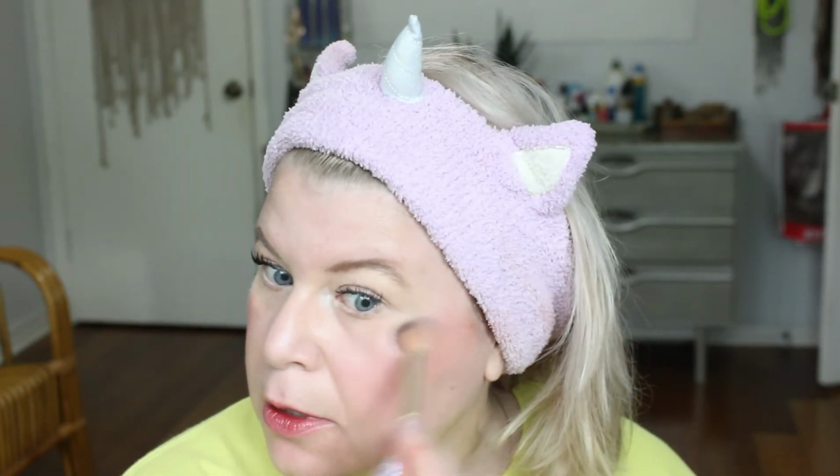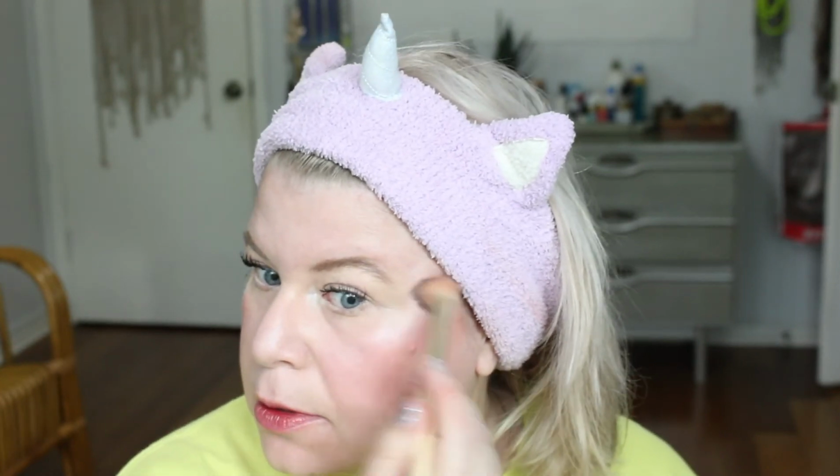All right, and then I'm going to take a little brush and do just a little bit of a highlight. This is a hardcore highlight though for the cheekbone. Usually eyeshadows are a little bit more hefty when it comes to the shine. And that's it.